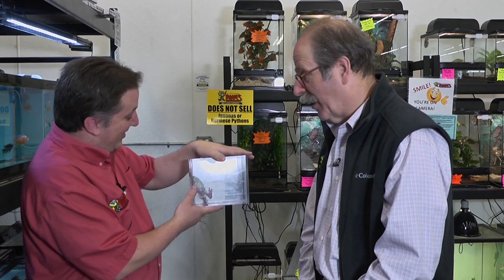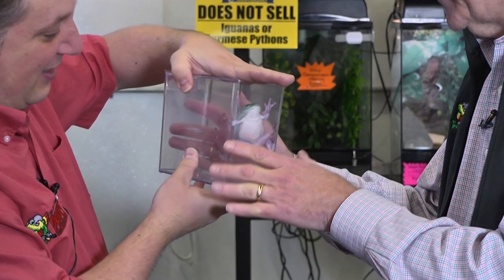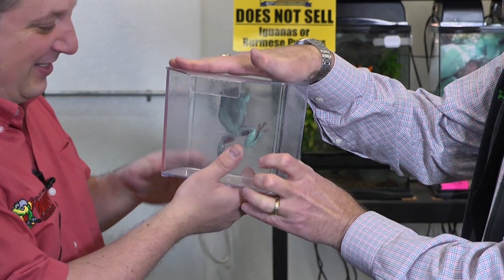All right. It is a big froggy. This is a White's tree frog, Australian White's tree frog. Can we hold him still? Yeah, but just make sure you keep the hand. He's going to end up on your head if he doesn't. But look at him! Isn't this guy awesome?